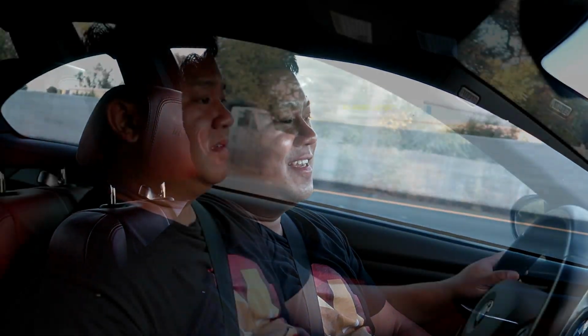It's very refined. There's a difference between seeing 16 to 20 miles per gallon on a sheet and actually experiencing 16 to 20 miles per gallon. This car is a thirsty car.